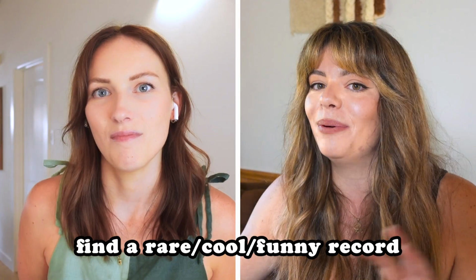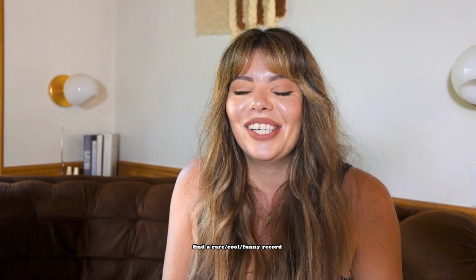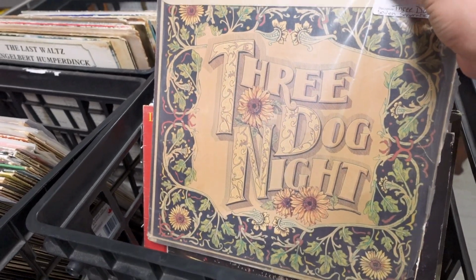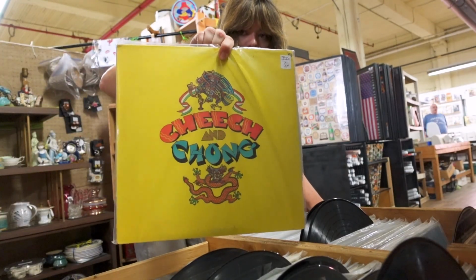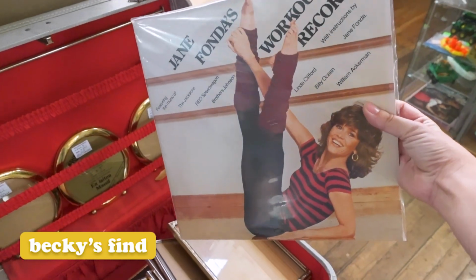The next category is the best vinyl album find, and best can be defined however you want. So I went back and forth on this because I found a lot of really cool albums that I would love to own, a lot of really great retro bands, but then I found this one and it just made me laugh. This is Jane Fonda's workout record.